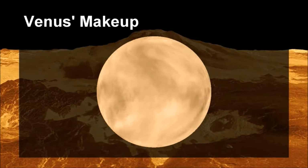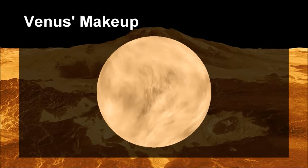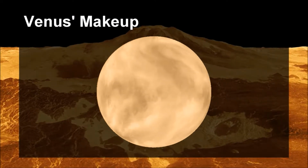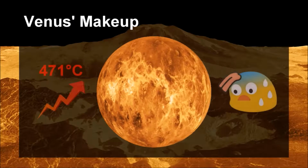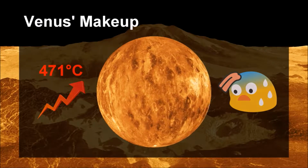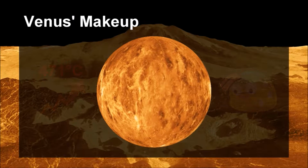Venus, the second planet from our Sun, sits at an average of 0.7 AU. Venus only has an axial tilt of 3 degrees, giving no noticeable seasons. The planet appears to be white from space due to its thick atmosphere of clouds that reflect and scatter light. Down on the surface, temperatures reach up to 471 degrees Celsius due to such an intense greenhouse effect. This is hot enough to melt lead. With such high temperatures, Venus makes her mark as one of the hottest places in the solar system.